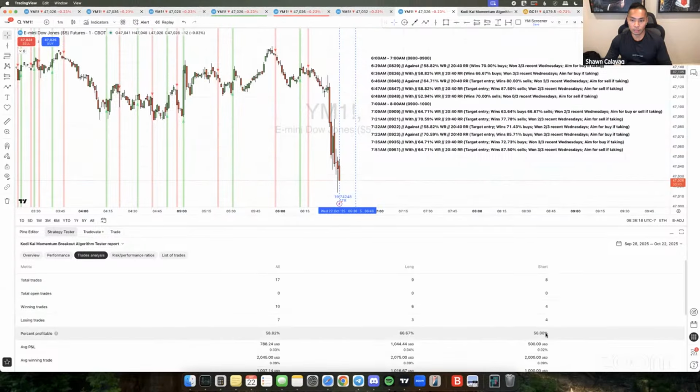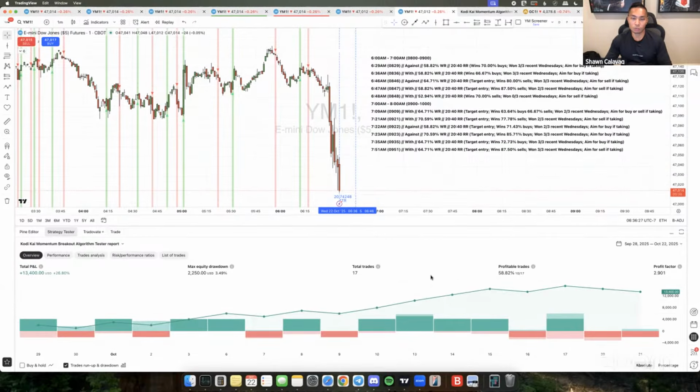It's not horrible, but it's a 50-50 type trade for a sell right here. You can see it's won 4 out of the 8 previous sells. So I don't want to consider this like a really great entry. It's an okay entry, but it's not a great entry, right? Probabilities are not super good. Typically, I want the probabilities to be above like 65, 70, 80%. Right now, it's currently at 58.82 overall.